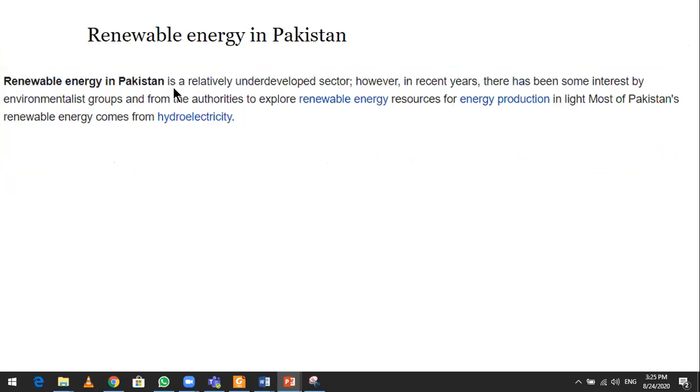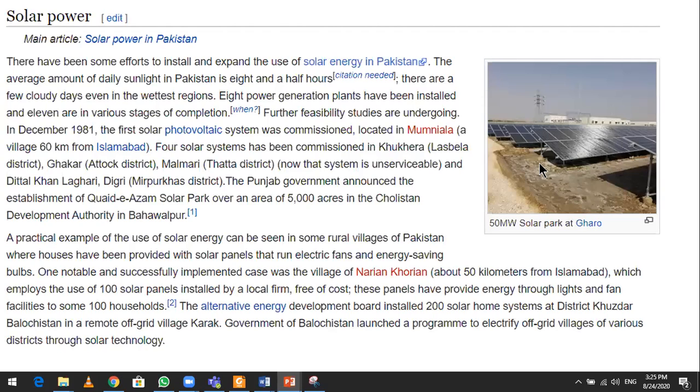Renewable energy in Pakistan is a relatively underdeveloped sector. However, recently there has been some interest from environmentalist groups and from the authorities to explore renewable energy sources for energy production. Still, most of Pakistan's renewable energy comes from hydroelectricity. Okay, so we have solar energy. We already know about the solar.